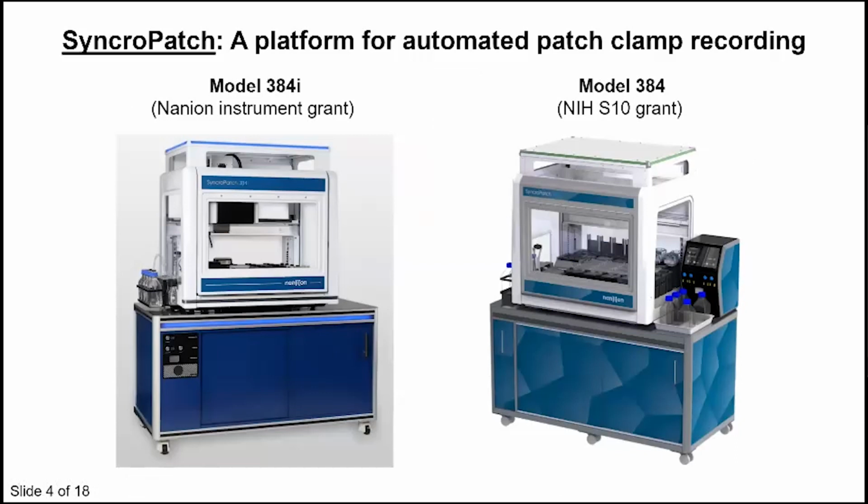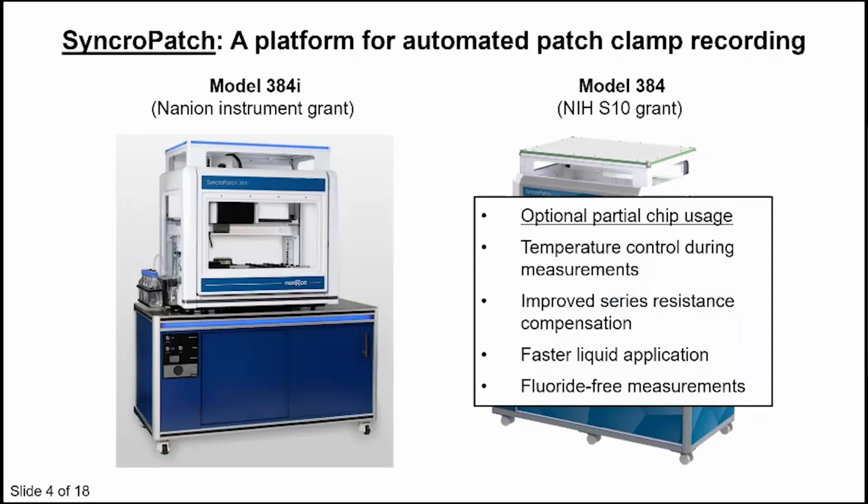That was the moment that we decided that we need an automated platform for patch clamp recording. Tim has already introduced the SyncroPatch to you, and we have worked with two models of it. We got the Nanion instrument grant to work with model 384I, which we used to collect preliminary data to apply for an S10 grant to get the most recent model, which is 384 without the I. As Tim already mentioned, this model has several improvements over the previous version, and for us, really important is the optional partial chip usage that Tim also mentioned.